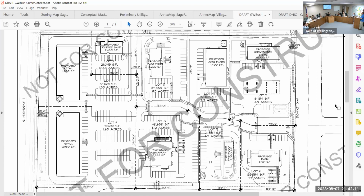Can't have a coffee shop in there, you have 3. Yeah, no more coffee shops. No, that's just, but we think there needs to be a gas station. Probably a restaurant in there? Why?